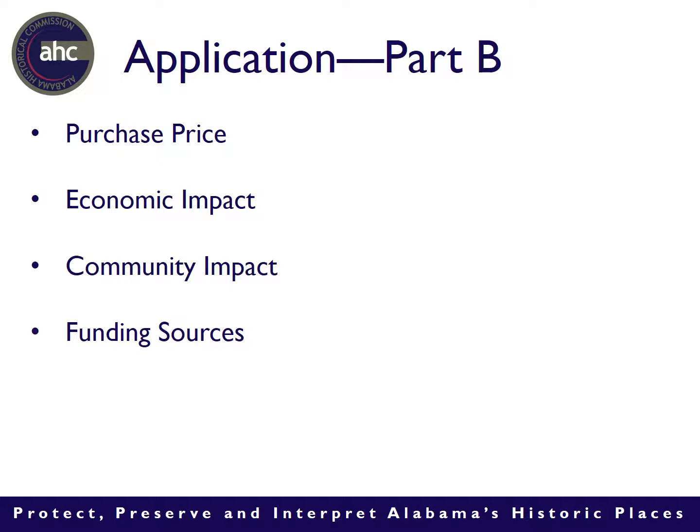So that is when you are moved off the waiting list, if you're on the waiting list, into the actual active project status. Those application fees are, if your costs are going to be up to $1 million, 1% of your qualified rehab expenses is your fee. If your project costs over $1 million to $10 million, the fee is $15,000. And if the project is over $10 million, the fee is $20,000.